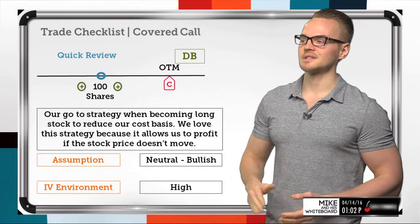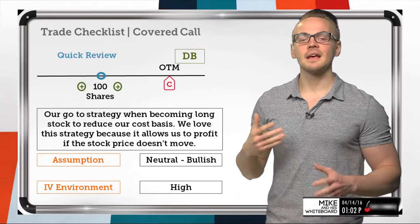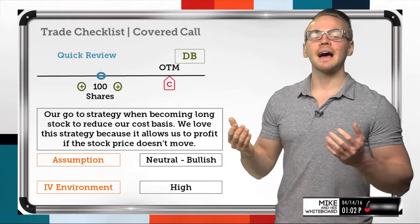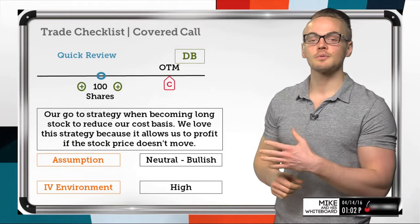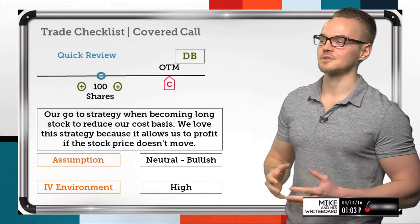Because of this, we have a neutral to bullish assumption. We have a neutral assumption if the underlying does not change at all. We're still going to be profitable because of that short call that we're selling. But ideally, we are going to have a bullish assumption because in a perfect world, we want this stock to blow through our short strike to get us close to that max profit potential that we have on the trade.